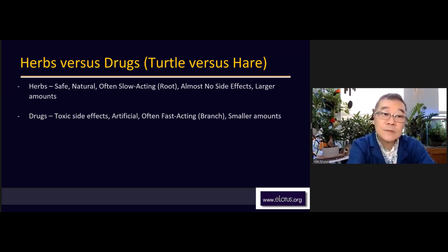I try to emphasize that herbs are safe, they're natural, they're often slow acting, but they're working deeply at the root, almost no side effects. And sometimes the amount seems larger than a drug. And then we have drugs. As we know, drugs have many side effects, short-term and long-term. They're made in the laboratory. They're not bad, but they're not fully natural. Often fast-acting on the body, usually on the branch. And usually a drug comes in a very tiny pill.